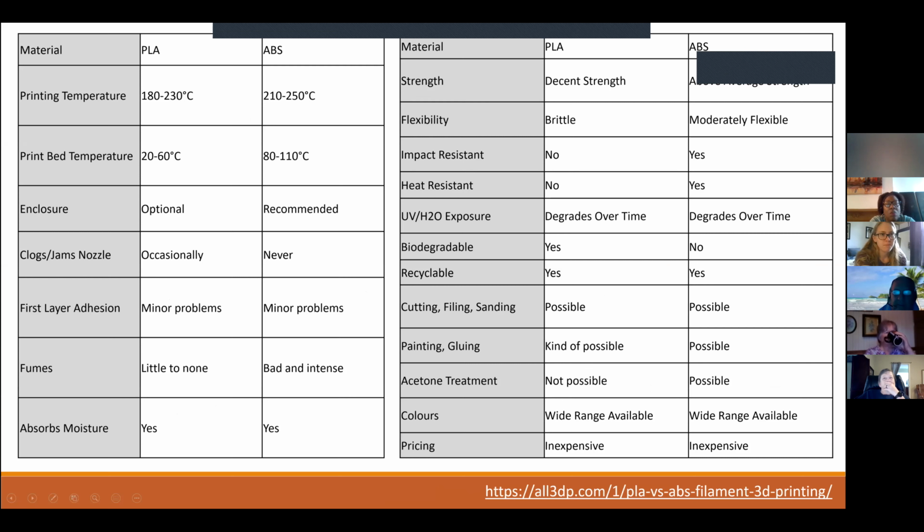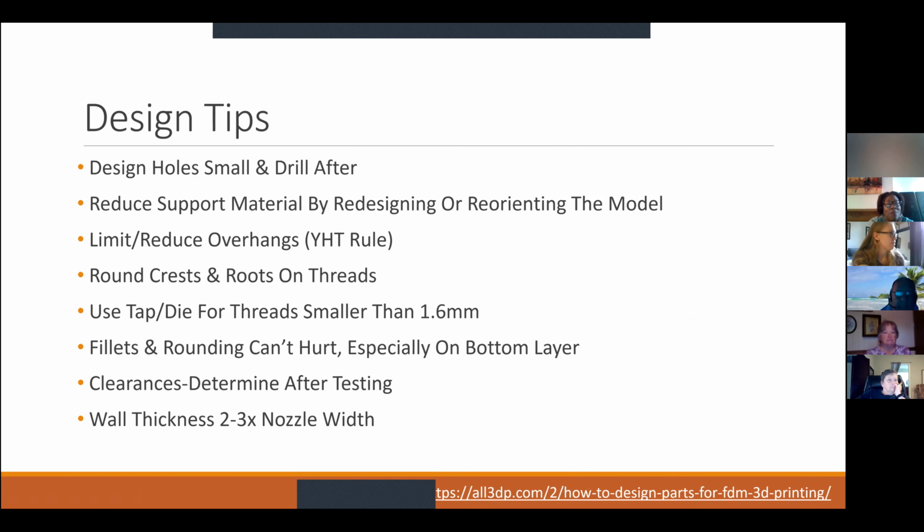This is PLA versus ABS. I have both, and this was geared a little more towards our volunteer engineers. I can print in both. Sorry, this little window keeps getting in the way of things. This is just a breakdown. I don't really have a preference. It really just depends on what you want to use it for. They're both inexpensive. They're both equally kind of crappy. It's just that ABS tends to be a little bit stronger and a little more flexible. And again, All3DP is a good source for this stuff.